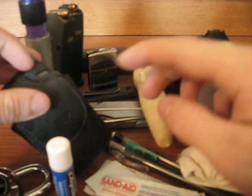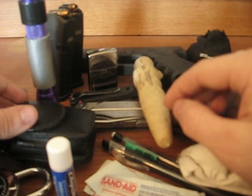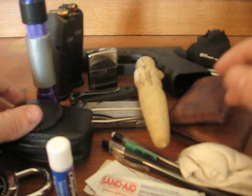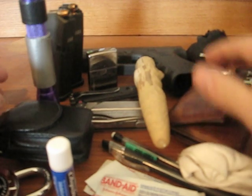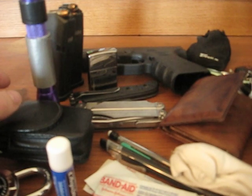Of course, cell phone. Won't go anywhere without the cell phone. So, I think that's necessary. And the knives I will not dispense with either. So, for the most part, this stuff's pretty necessary. Obviously, the gun. The gun, I think, is necessary.